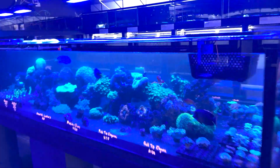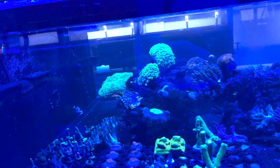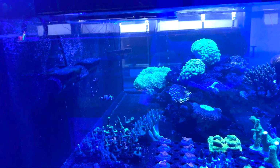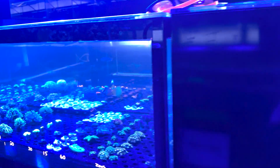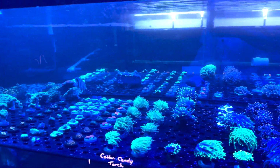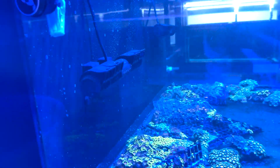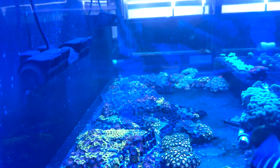I also was walking through the store without any filters on. I do have a filter. I normally put a filter on after, but I like to walk through just to see how blue it really is on camera as well. As you can see, you can still see the corals. It's not where you're only seeing a blue screen.